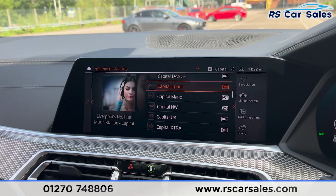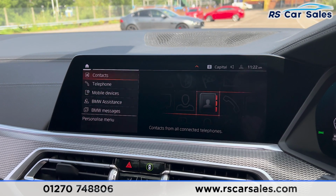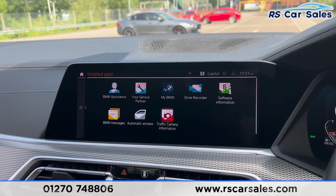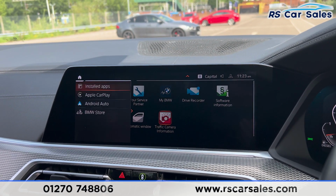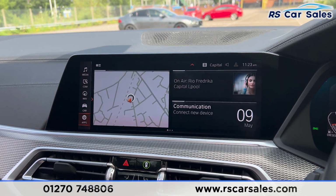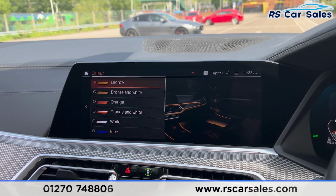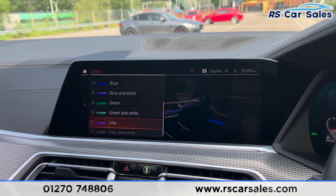Click onto media, you find the radio stations along with the other media options on the left. Bluetooth phone connectivity for making phone calls. We also have these apps that are currently installed on the vehicle, along with the Apple CarPlay and Android Auto. Going on to the main menu, if we then go up to car, onto the settings, you'll find the interior ambient lighting, many colours which you can go through on here.